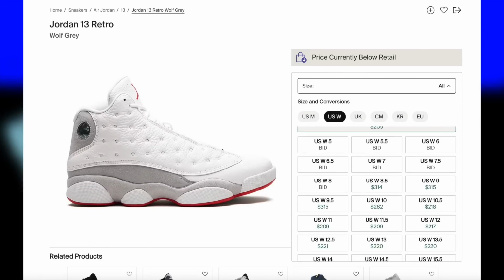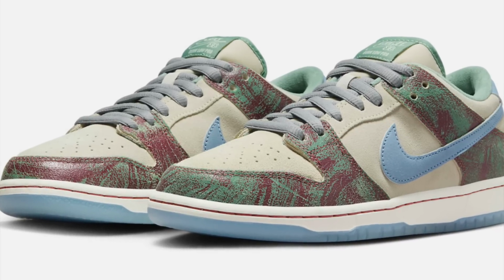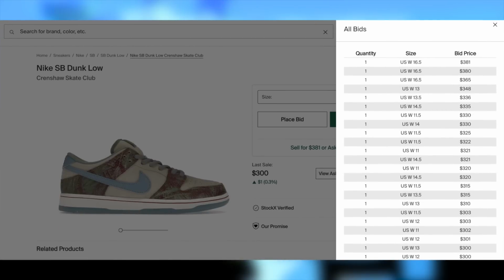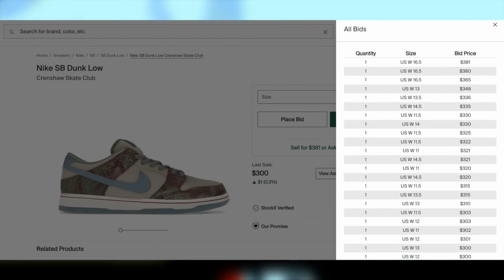More importantly on the fifth though, we may be seeing the Crenshaw Skate Club SB Dunk Low release for $130. Demand for these is insane. Expect these to be very profitable with an incredible margin, full throttle. Make sure you watch your skate shop's monitors because you do not want to miss these random drops for these.